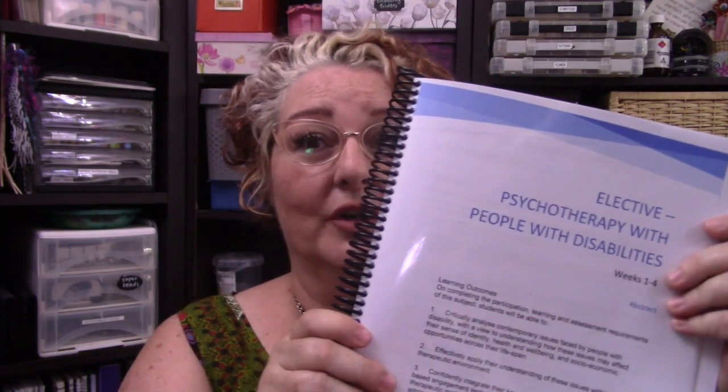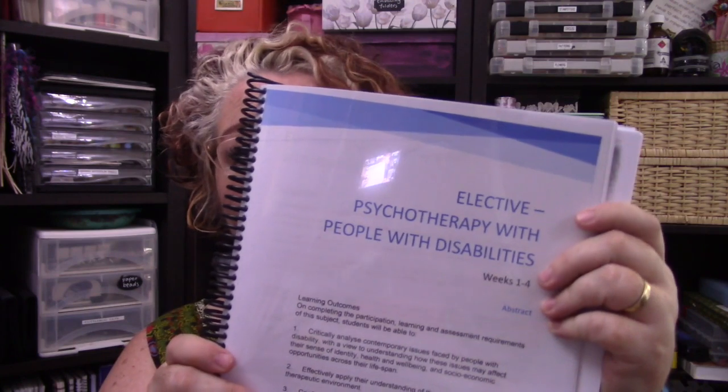But this week I've been printing out all my readings for uni and binding them into these huge books. This is weeks 1 to 4 of one of my elective units that I'm doing, which is art psychotherapy with people with disabilities.